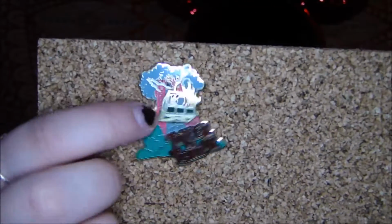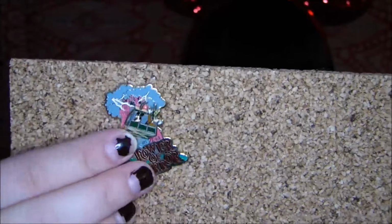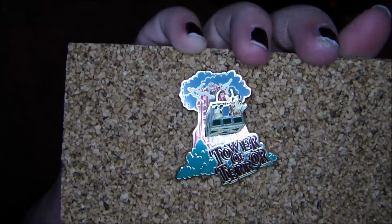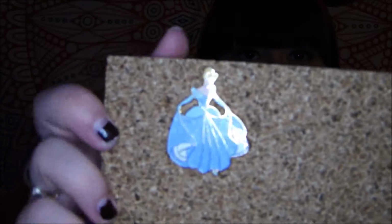This one's a fun one. It's Tower of Terror, but the little shaft elevator actually kind of jingles. It doesn't really move much, but it does kind of shake and jingle. I think I got that one back in like 2009 or so. This one is Cinderella.